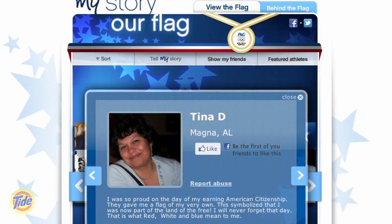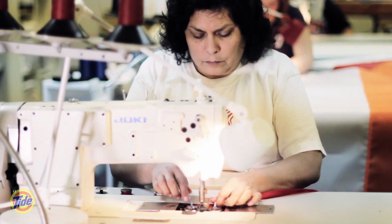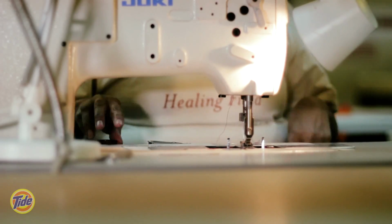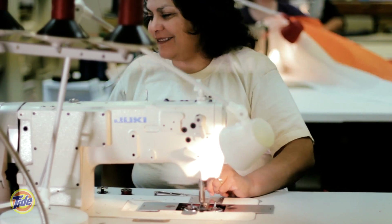I was adopted from Mexico, and so I had to come here and I had to get a citizenship. Even though I lived here for as long as I can remember, I still had to get my citizenship. But it was the happiest day of my life when I got to be able to raise my hand and say the Pledge of Allegiance.